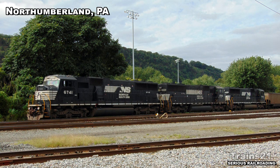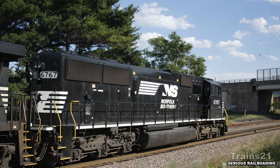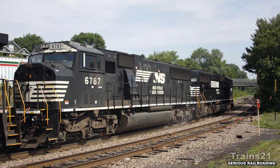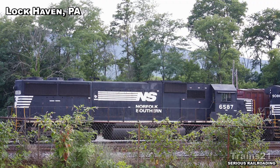About 124 EMD diesels are going bye-bye from the NS roster, including 48 SD60s, 53 SD60Ms, 21 SD60Is, and 2 MP15Es. Initially, NS had about 166 standard cab SD60s, 151 that were bought by NS, and 15 that came from Conrail. The NS SD60s were numbered from 6550 to 6700. The Conrail SD60s were numbered from 6702 to 6716.